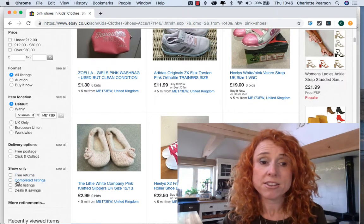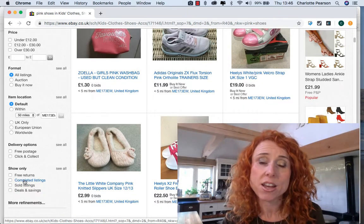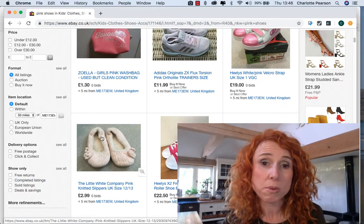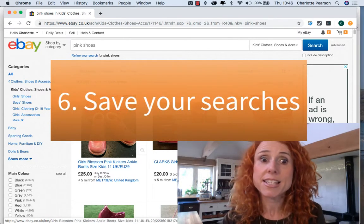A great tip here is that if you're looking for something and you don't quite know how much you should pay for it, you can always search for completed listings and have a little nosy at what people have paid for these items in the past, and that will give you a good idea of what you should pay for it going forward. Right, tip number 6 is save your search.